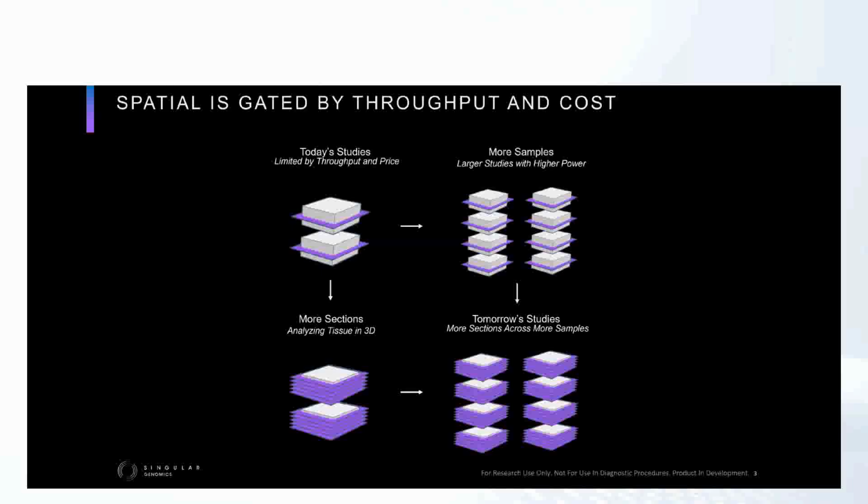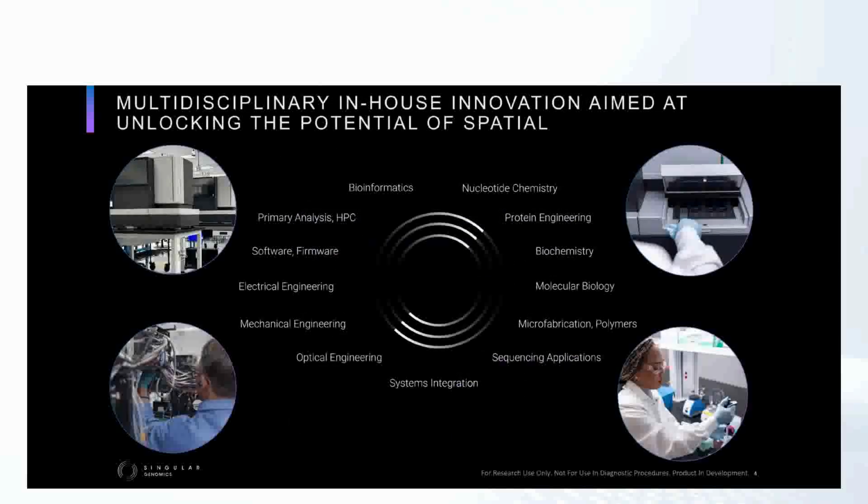So this is really at the heart of what we are thinking about at Singular and what's really driven the innovation over the last couple of years. Everything at Singular is done in-house, starting from the nucleotide chemistry and protein engineering, on the sequencing itself, all the way through systems integration, optical, electrical, and mechanical engineering, to bring forward a platform that's capable of imaging over 2 billion pixels per second, across 40 centimeters squared.